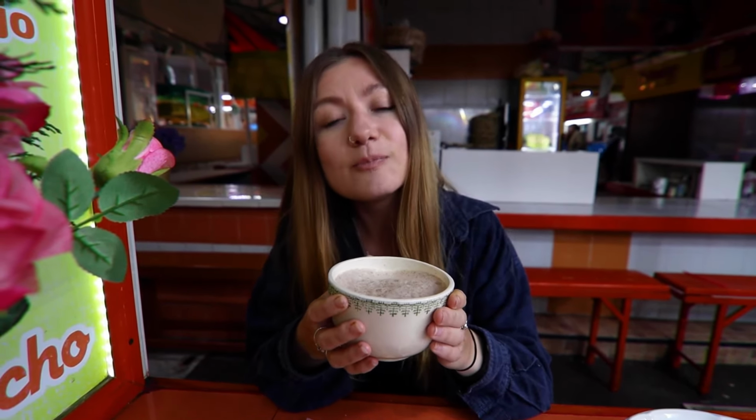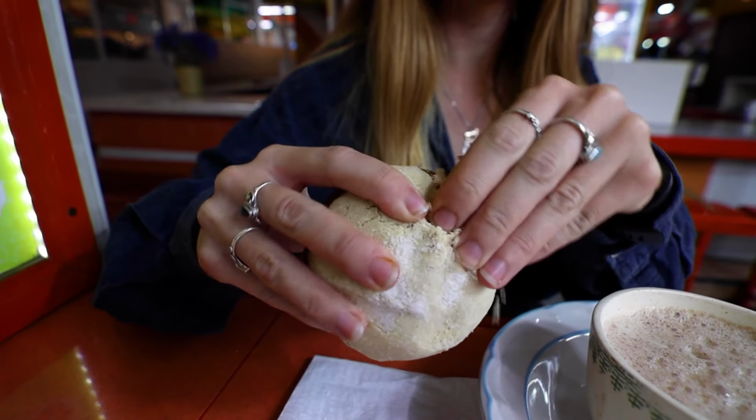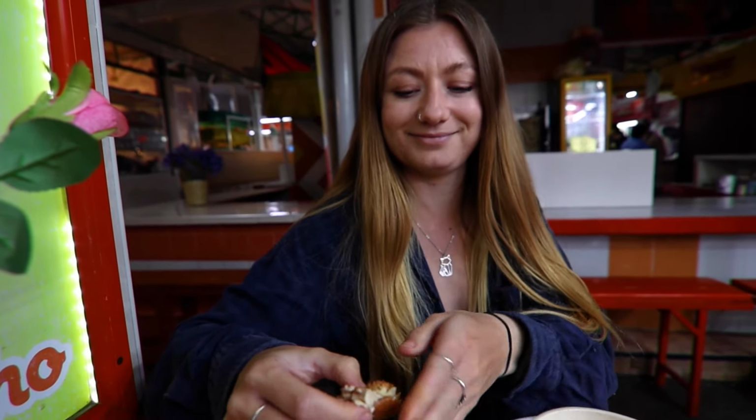They put cinnamon in their hot chocolate here, and it's a lot more chocolatey and less sugary than the ones I'm used to back home. It's much nicer. Ah! Well, that did not go to plan. It's a lot more crumbly than I thought it was going to be.